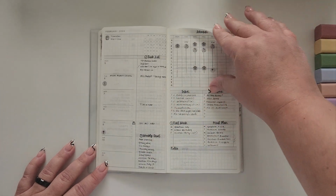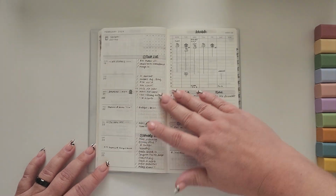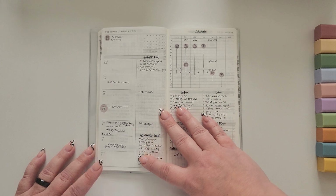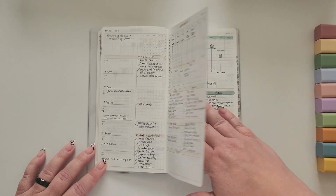You can see that I definitely gave up on the big colorful stickers, but that's okay. I tend to be very functional, and if it comes down to it, I need my planner to function before I need it to be pretty. So this is kind of when I started getting a little done with the paper.